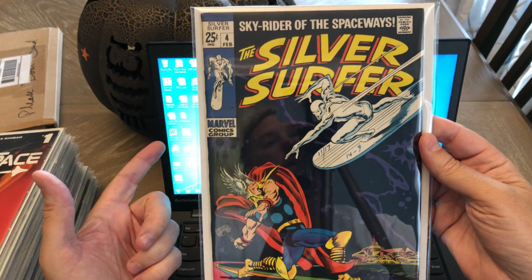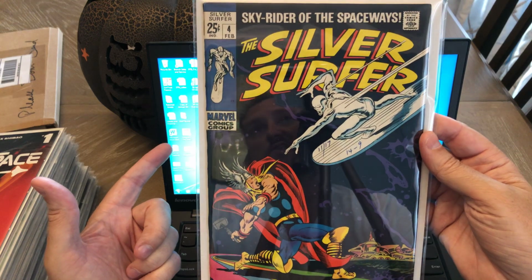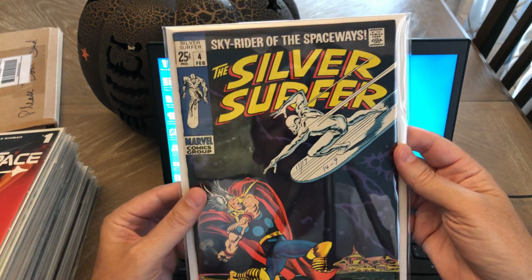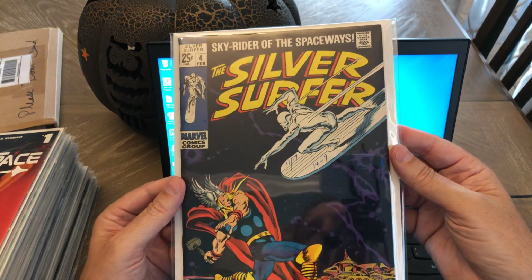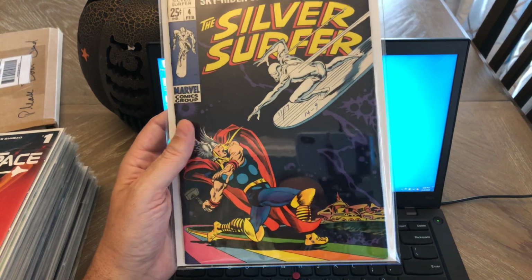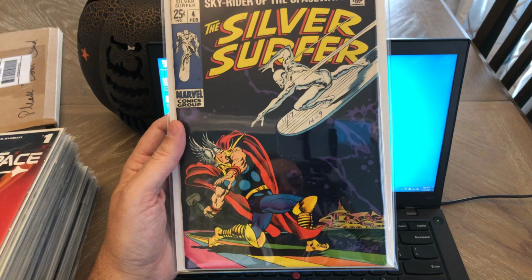I have number 3, which is in really good grade, and it's completely unrestored. I would say the number 3 I have is like a 7.75, right around that grade. Still pretty high grade. But yeah, I'm very, very proud to have this. Of the 3 early Silver Surfer books I have, 1, 3, and 4, this one looks the best, condition-wise.